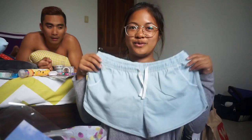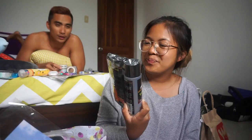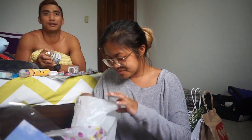Okay. And then we went to the workstation to get this. What is this? Super sponge. Tire black. Whatever this is. That's for your tires to keep it shiny. But it was 164 pesos and 75 centimos. It's $3. It's not 664 pesos. 699. Oh yeah.